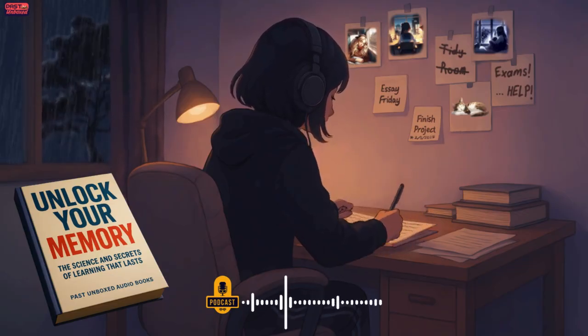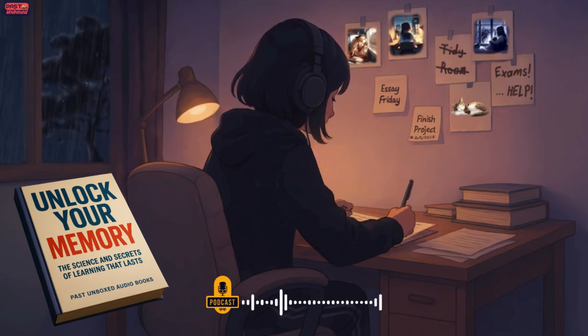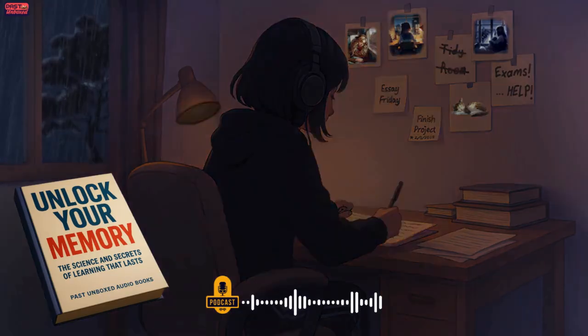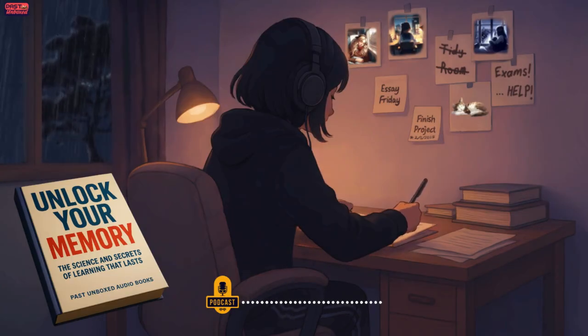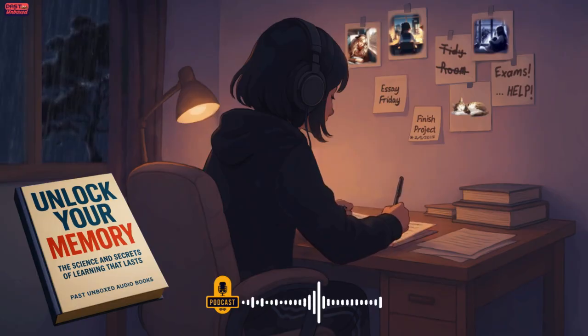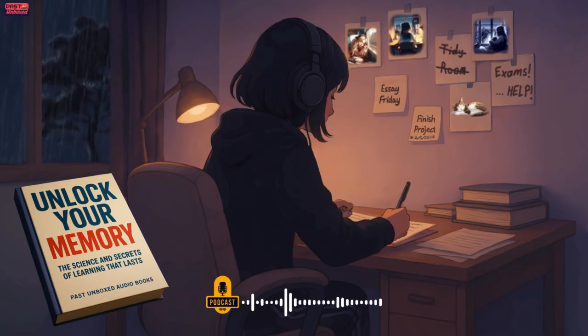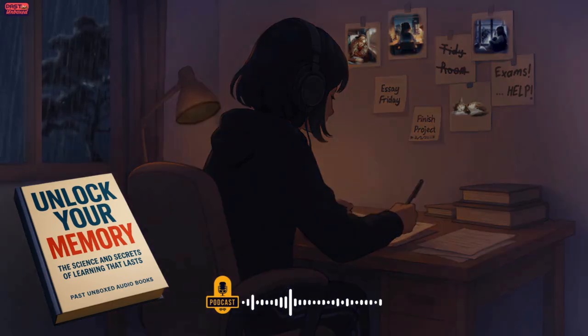Let's begin. The first key, understanding your memory blueprint. Imagine your brain as a massive city. Streets are the connections between your thoughts. Buildings are pieces of information, and bridges are the links that allow you to travel from one idea to another. Memory isn't a fixed library. It's a living, evolving city that grows, rearranges, and strengthens over time.